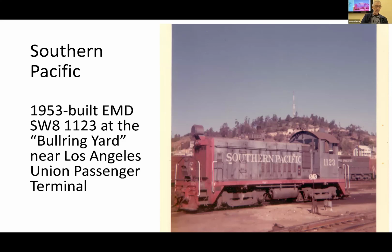This was a direct predecessor in EMD's catalog of the almost identical SW900, which often came out to Orange County on assignments. Notice in front of it is a spring switch in the foreground with an S designation on the stand. Notice the ash can headlight up there on the front. And also these are dynamic brake equipped. These were purchased with CAF units and were originally assigned to the Northwestern Pacific. So the dynamic brakes is just in front of the cab. The grids are on the side there.